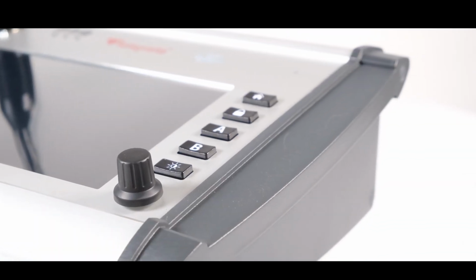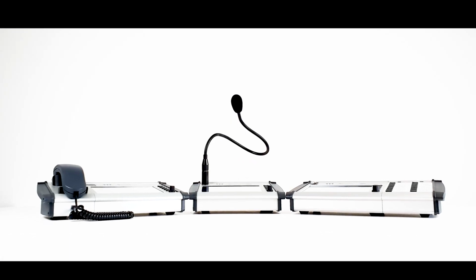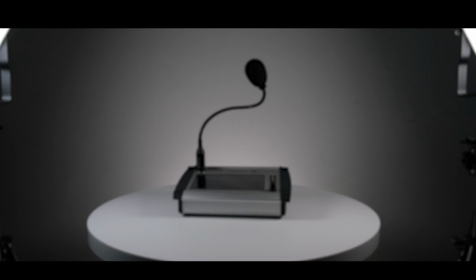The OCP16 Operator's control panel is available in 3 versions, with a microphone, receiver, or an additional extended panel. Save time, money, and space, and create a better and simple future for your control center.